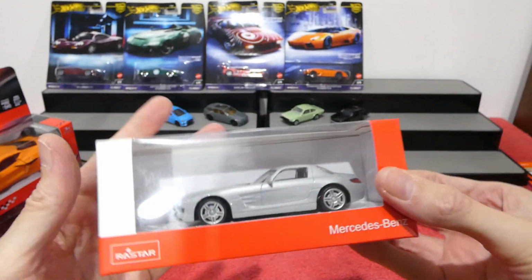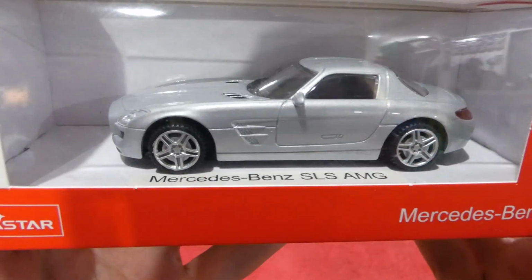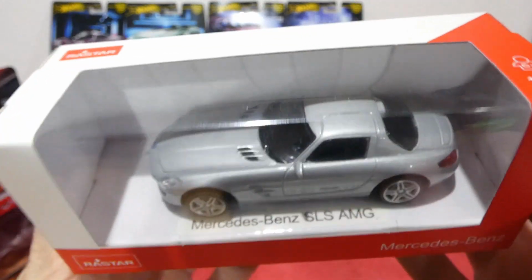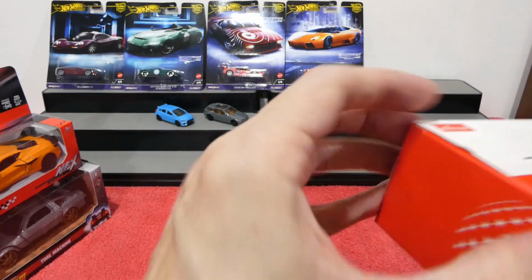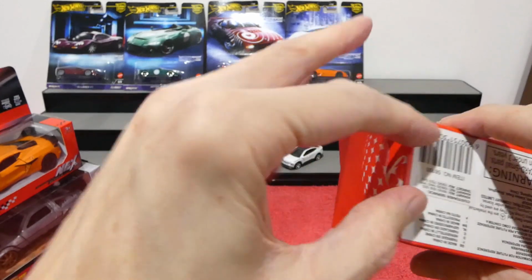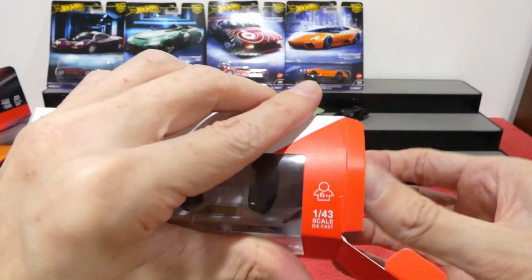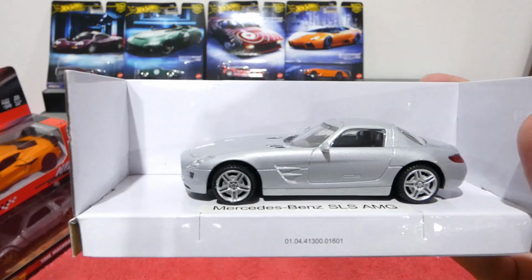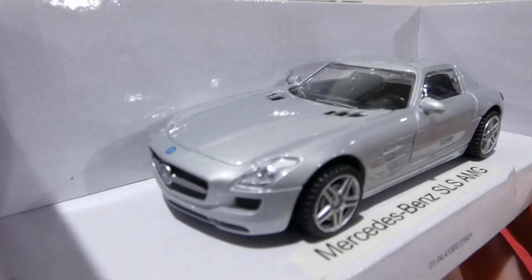Alright, let's have a look at these. Oh yeah, I should show you that this is the Mercedes-Benz SLS AMG, and this is by that Rasta brand. And they're actually quite well detailed, so I just want to have a quick look at this. If we can get this out. And there we go. I'm not going to take it off the base. I think we'll just have a nice quick look. And there we go. Yeah, as I said, they actually have quite good detailing on there.